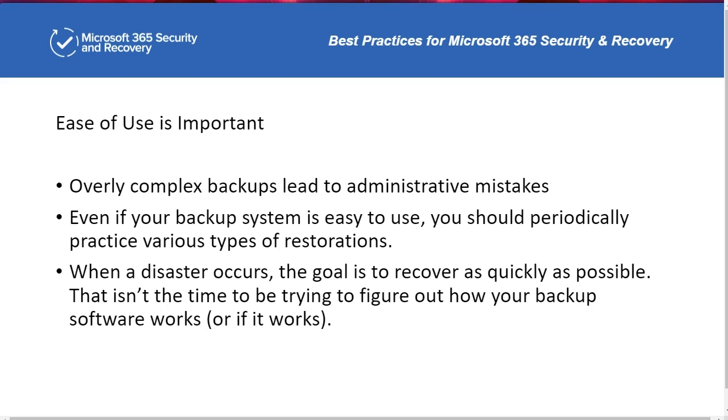Because remember, when a disaster occurs, your goal is to recover the data as quickly as possible. And so that isn't the time to be figuring out how the backup application works. So it's important to find something that's easy to use and to also do those rehearsals. Try practicing restoring data at various levels of granularity and just make sure that you know how to do it so that way when a real data loss event does occur, you're ready for it. You know how to get that data back and you know which recovery option is going to be the best suited for that particular situation.